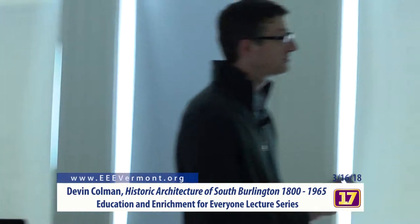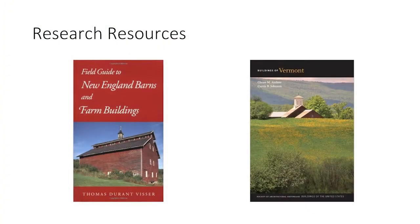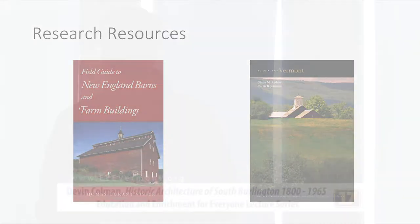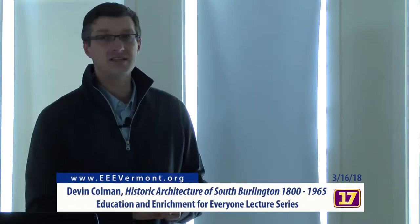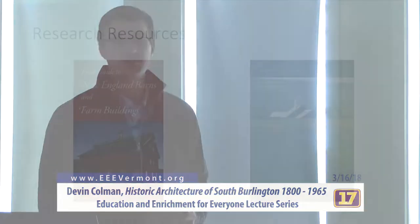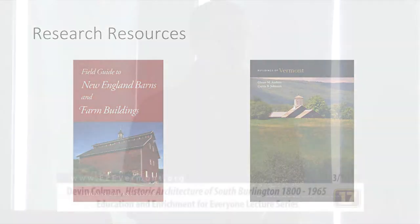If you're interested in farms, barns, and outbuildings, Tom Visser's book, New England Barns and Farm Buildings, is a great resource that includes a lot of Vermont examples of barns. It's a nice compact size, so you can just toss it in your car as you're driving around the state. And then finally, the most recent book, Buildings of Vermont by Glenn Andrus and Curtis Johnson, is a 20 plus year project that finally was published a few years ago, looking at historic buildings in practically every town in the state. And it's really a great resource.